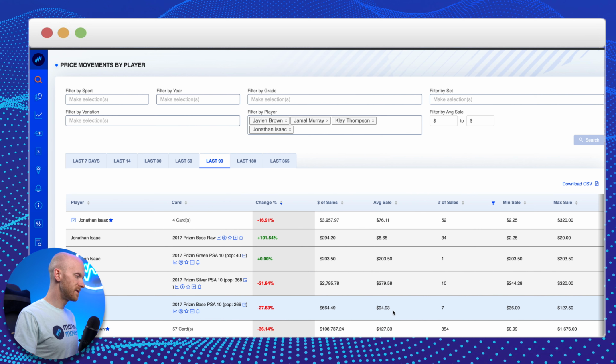You've got his Prism base, PSA 10. Again, low, I like to look at these populations, low pop, even his silver at 280. You could do much worse spending 280 on other current players compared to a guy like Jonathan Isaac, whose prices have been falling down.